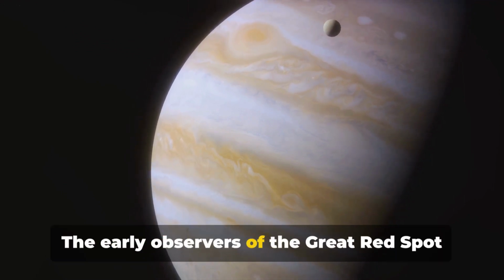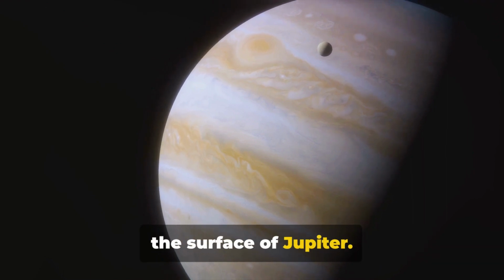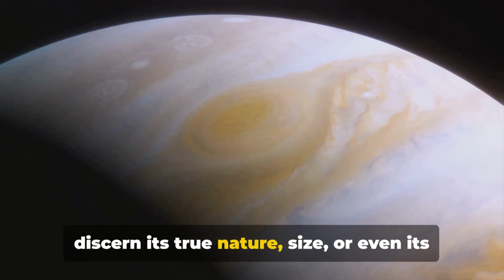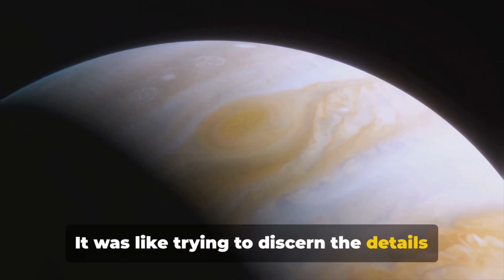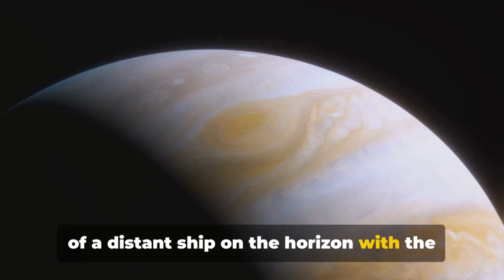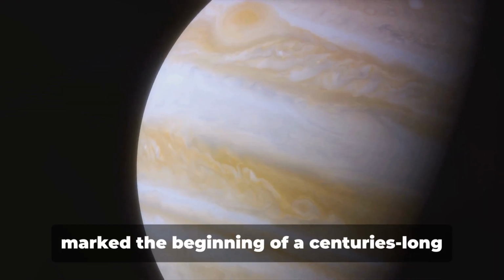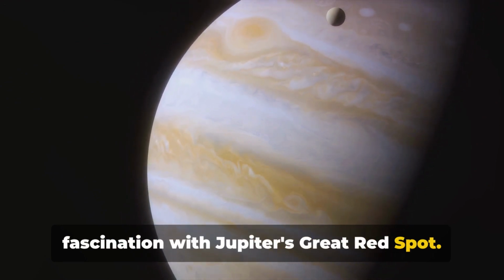The early observers of the Great Red Spot could only see a blurry, reddish spot on the surface of Jupiter. They didn't have the capability to discern its true nature, size, or even its precise location. It was like trying to discern the details of a distant ship on the horizon with the naked eye. However, these initial observations marked the beginning of a centuries-long fascination with Jupiter's Great Red Spot.